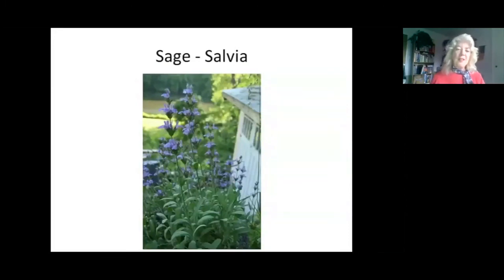Sage, I was thinking of the herb sage, and I wasn't thinking of salvia. But anyway, this is more of the herb look of sage, but they do get those beautiful purple flowers, just like salvia, and that's a wonderful bee plant.